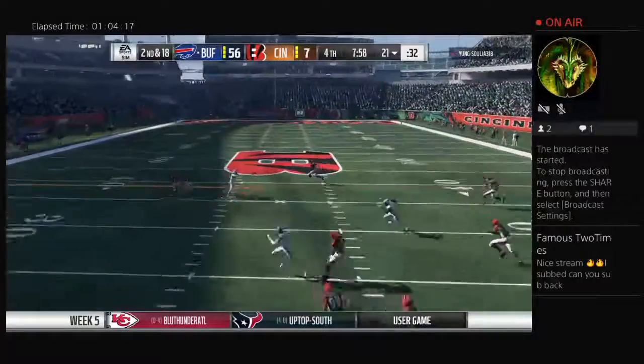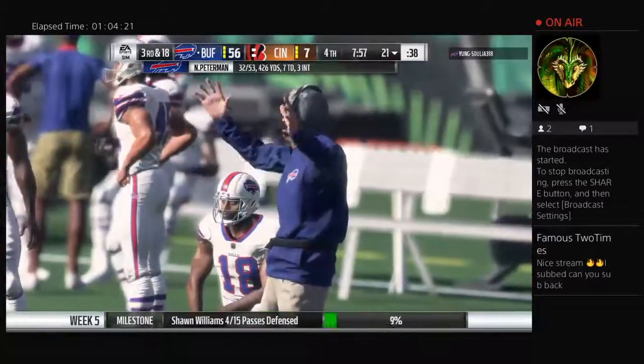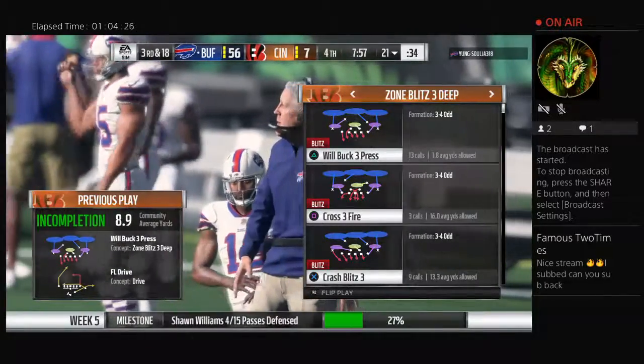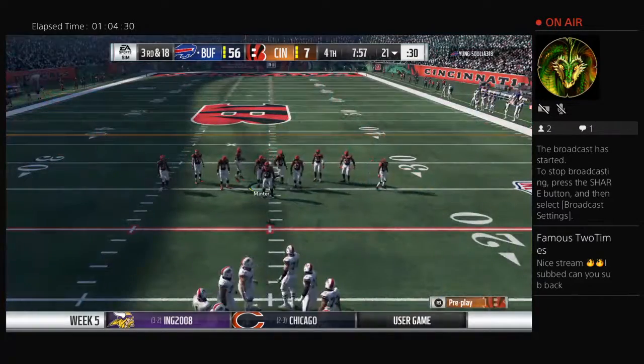On 2nd down, here's Peterman. And the hit jarred it loose. It's incomplete. That would have been a great catch, but it's real difficult to hold on to it because it was contested all the way. Would have been a great play if he'd been able to haul that one in.